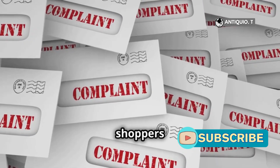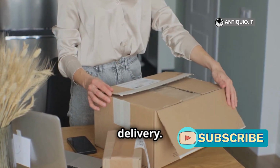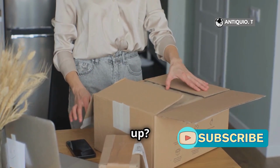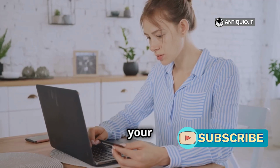Real talk from other shoppers. People complain about never getting their orders or waiting months for delivery. And when those packages do show up, the quality usually does not match the photos. Refunds? Don't hold your breath.